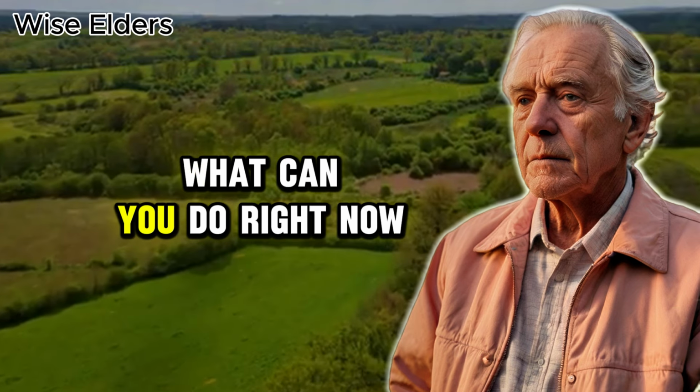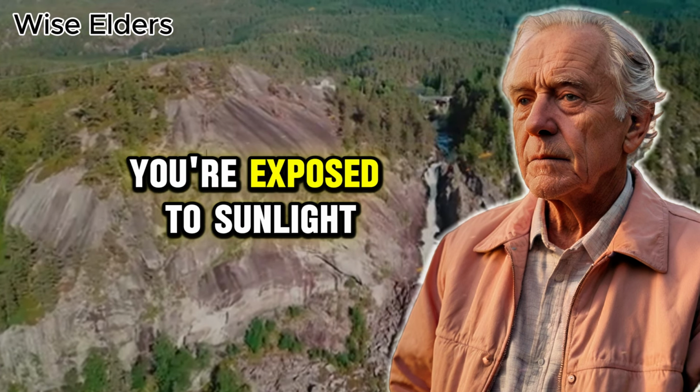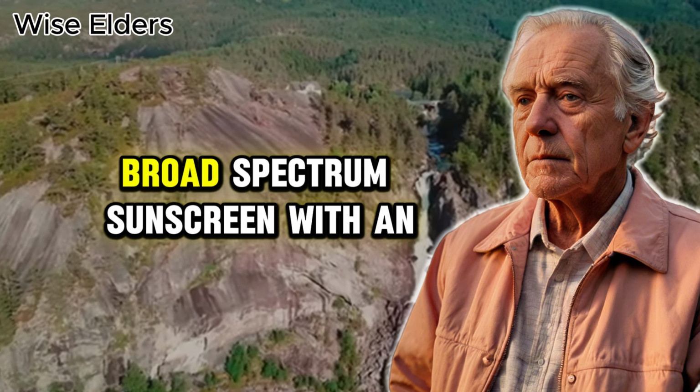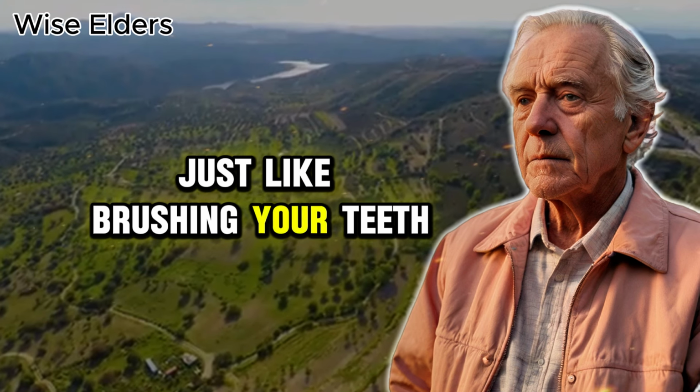So, what can you do right now? It starts with awareness. Paying attention to the times and places you're exposed to sunlight, even when you're indoors. Invest in a good broad-spectrum sunscreen with an SPF of at least 30 and make it part of your daily routine, just like brushing your teeth.